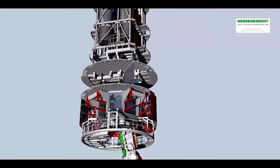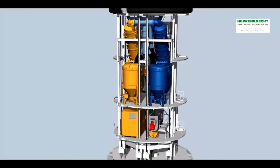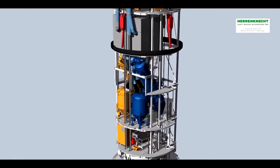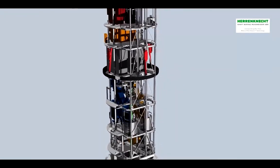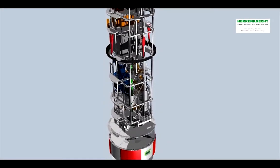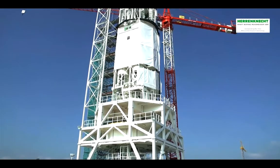With the SBR, Herrenknecht has developed a new generation of shaft sinking machine to ensure maximum safety for the excavation of deep blind shafts. SBR, a new technology for shaft sinking operations.